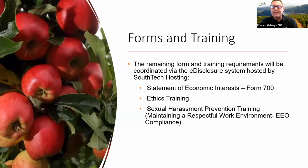The remaining 3 items each TRC member is required to complete and upload will be coordinated through the eDisclosure system hosted by South Tech Hosting. These include the Statement of Economic Interest, Form 700, sometimes referred to as the Assuming Office Form, the Ethics Training, and the Sexual Harassment Prevention Training, also known as the Maintaining a Respectful Work Environment, EEO Compliance.